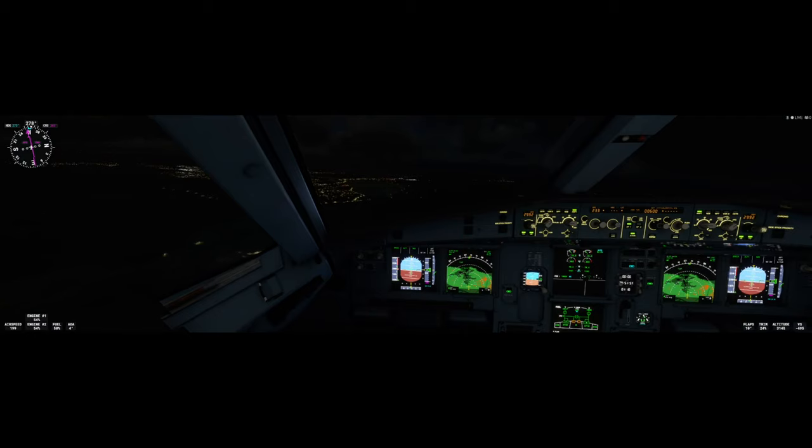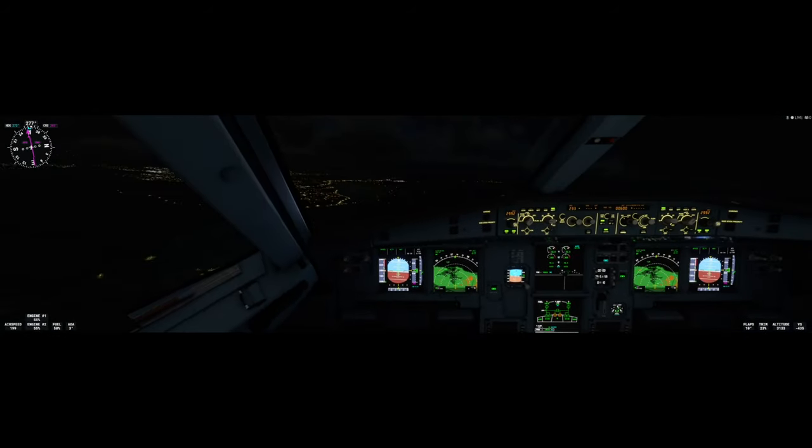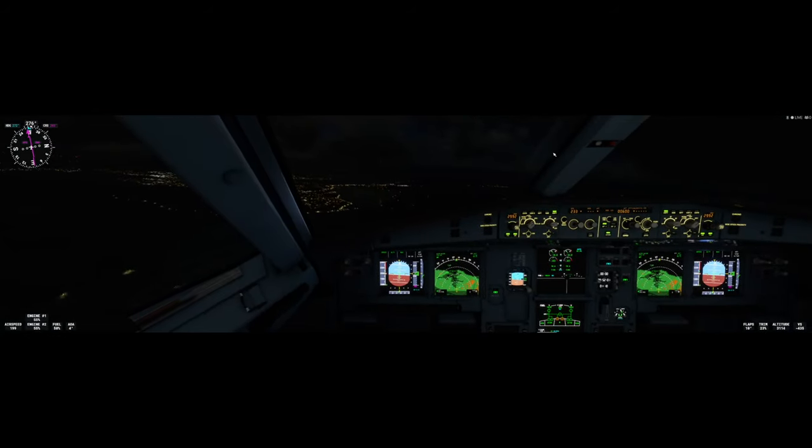Will go down very shortly. I will put full flaps on as we approach closer. Coming in at 10. What I'll do now is actually put another flap down to 15.